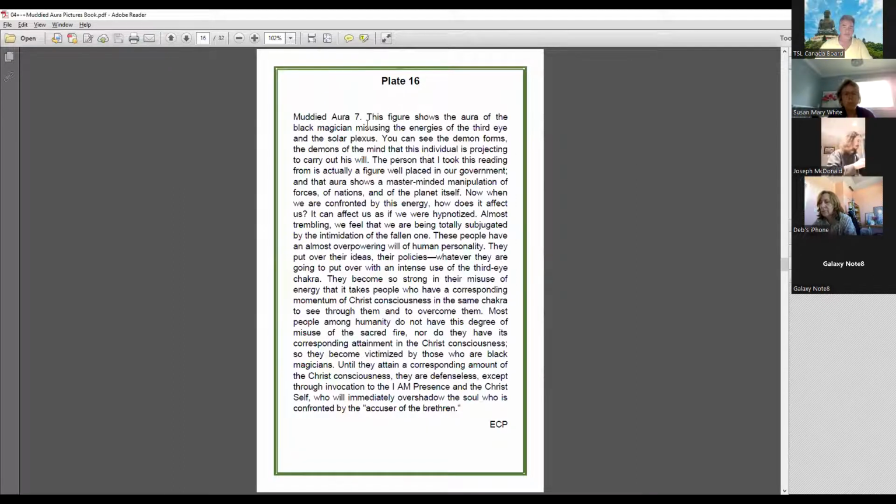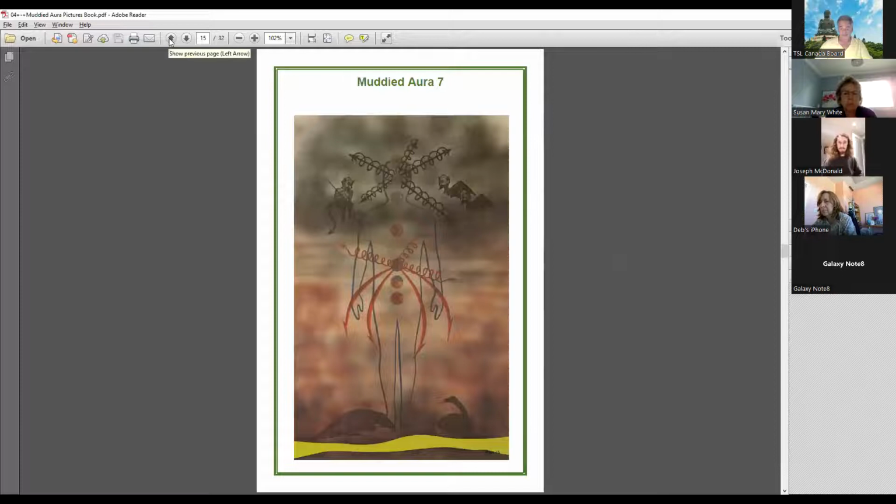This figure shows the aura of a black magician misusing the energies of the third eye and the solar plexus. You can see the demon forms, the demons of the mind that this individual is projecting. Very interesting image. Very real stuff.